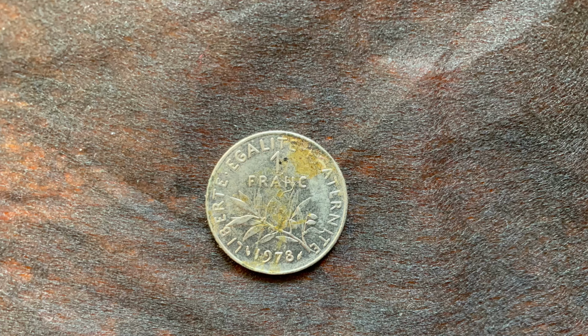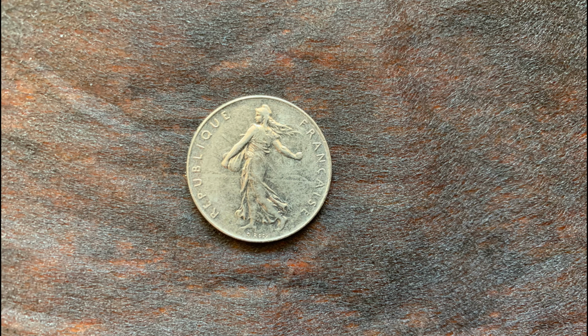Next one we have in pretty much awful condition. There's something stuck on this. I think France, and I think this is a 1 franc from France from 1978. So this is also pretty old, which might explain the gunk stuck on it. I do think I should probably clean this though, because it seems the easiest to clean anyways. Don't know if I had more francs or stuff.